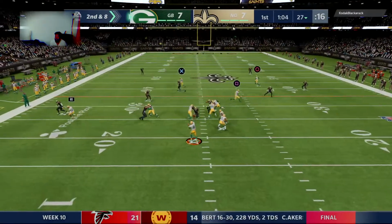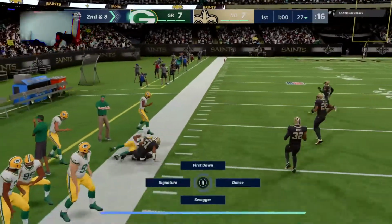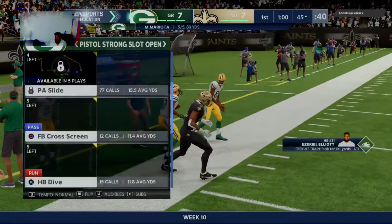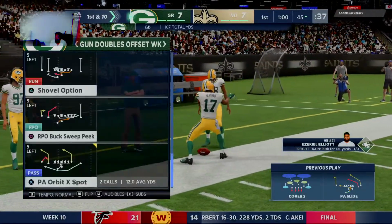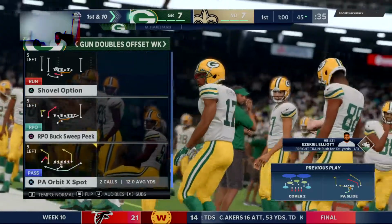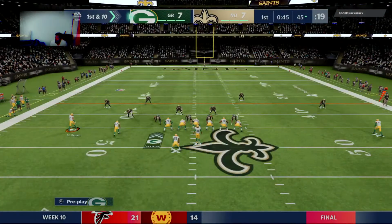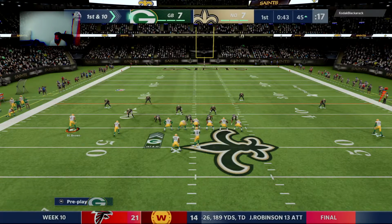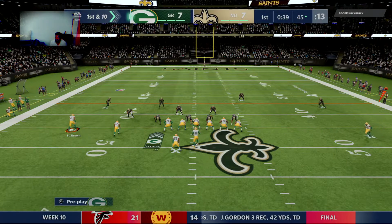Mariota completes it to Hardman. And out of bounds on the other side of midfield at the 45. That one covers 29 yards, first down. But one of the ways the quarterbacks keep all the receivers alive in a play, never lock in on any one guy. Make sure you keep your eyes moving, scan the field. And here he finds the open guy for a nice pickup.